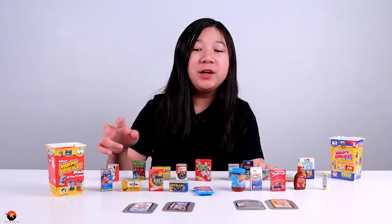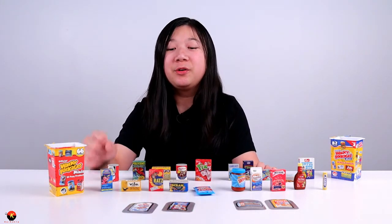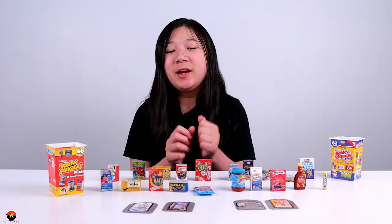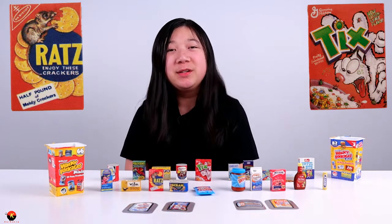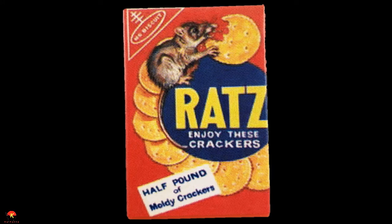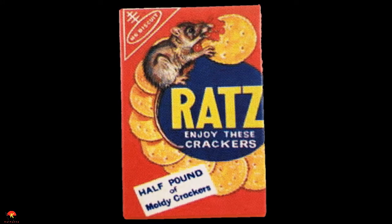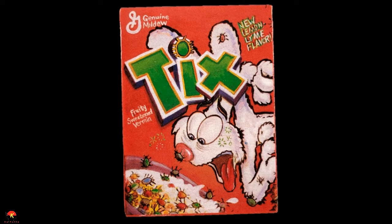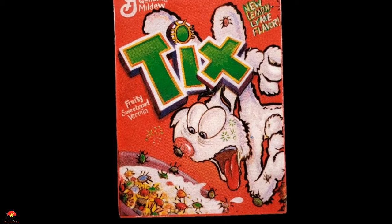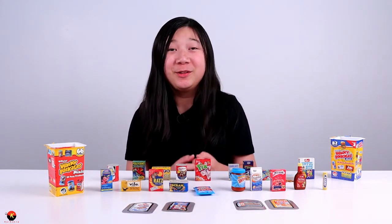And so I think I really like that they included the stickers. The stickers are really cool, just so you can put it anywhere you want. And I think my 2 favorites have got to be Rats and Tix. The reason being Rats is because they have a pretty high definition picture of a rat eating a Ritz cracker. And Tix because we have the Trix bunny, but he looks like he's been through better days. So that's why those 2 are my favorite. But all of these I really like. They're really funny, and I definitely suggest you guys pick it up.